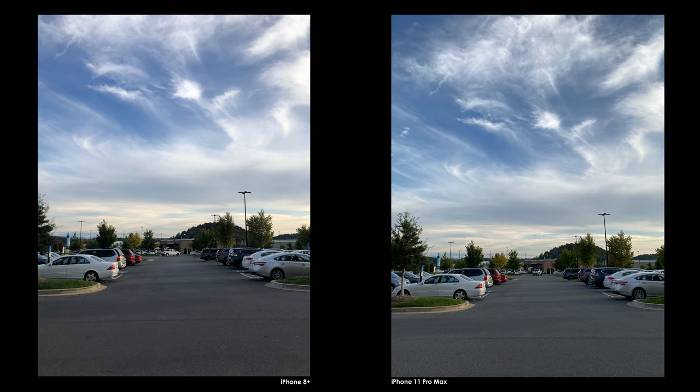What I really wanted to see is the definition in the concrete, the sky, and the cars, and basically just everything. Obviously, the iPhone 11 Pro Max handled this like a champ. The definition in the clouds, the definition in the concrete in the parking lot, even the cars themselves are just super, super sharp. Now, I'm not knocking the iPhone 8 Plus.